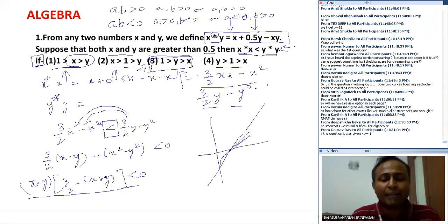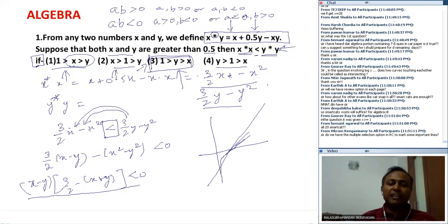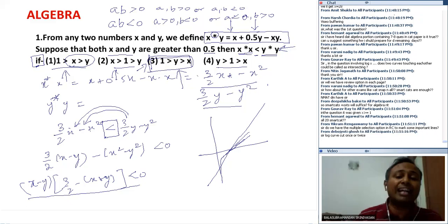I've seen the CAT paper myself. Frankly speaking, I just went into the CAT. I just woke up and went in. I haven't done a lot of serious hardcore CAT math teaching for a couple of months now. I just slept and woke up and went, and I could find the easy ones easily.